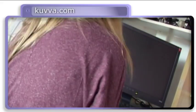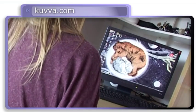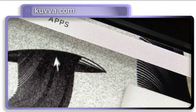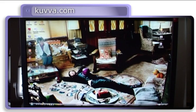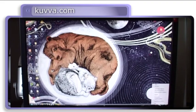According to Tolstoy, true life is lived when tiny changes occur. So bring your desktop to life at Kuva.com. The free desktop app can be downloaded for PC or Mac and delivers an ever-changing landscape of desktop wallpapers designed by some of the world's best artists and illustrators. Like most people, I too rarely get round to changing my wallpaper, so this app has really brightened up my desktop. It's like someone sneaking in the middle of the night and hanging a piece of art on the wall.